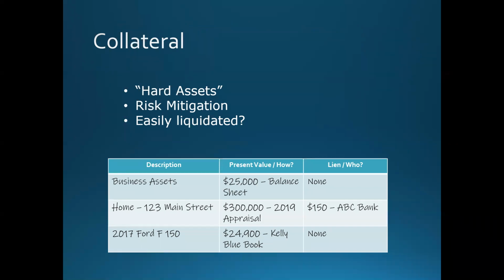Sometimes, especially for larger loans, I'll hear, well, I can't pledge my house. My spouse won't let me pledge my house. Well, what I'm hearing is, I probably won't pay you back, because it doesn't matter what you offer as collateral. If you pay the loan back, the lien will be lifted, the collateral will be released. So if you do have assets, you better be prepared to pledge them if you want a small business loan.